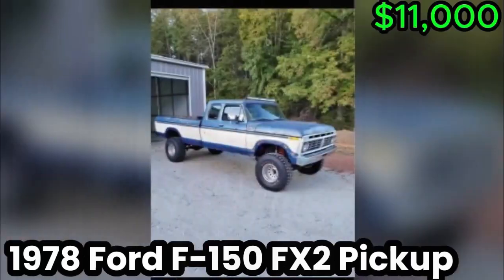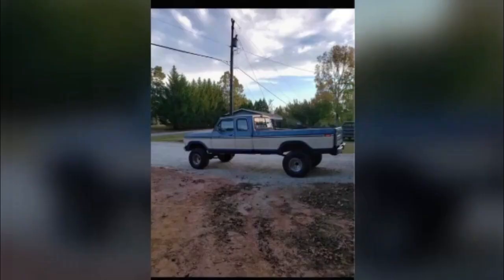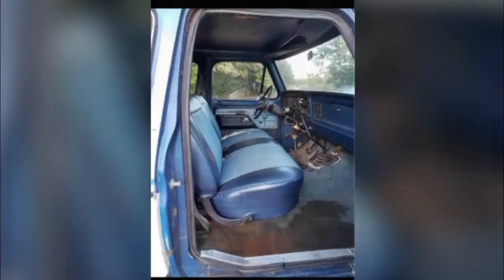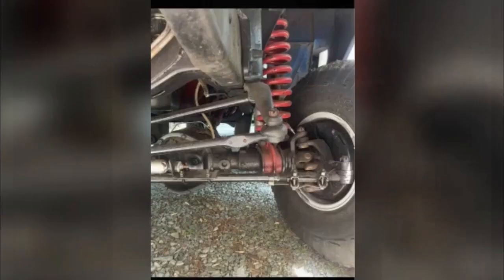Number 2. The 1978 Ford F-150 FX2 pickup, $11,000, Matthews, North Carolina. Here's a classic with attitude. The 1978 Ford F-150 FX2 pickup, 2-door, with a 6.5-foot bed, listed at $11,000 and ready to roll in Matthews, North Carolina. This vintage F-150 has been driven 140,000 miles and features a manual transmission for that hands-on, connected driving experience real truck lovers crave. Both the exterior and interior sport a matching blue-on-blue color combo that gives it that clean, retro-cool vibe.